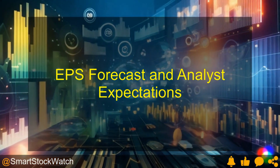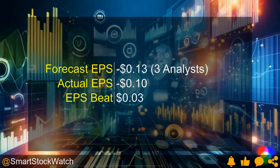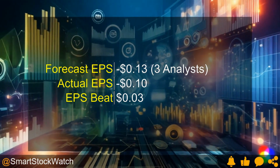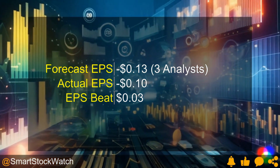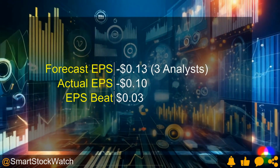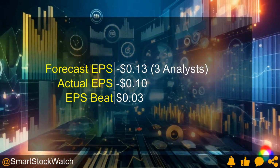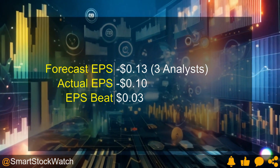EPS forecast and analyst expectations. Let's talk about the earnings per share. Analysts were forecasting an EPS of $9.13, but Clearside reported an actual EPS of $0.09. How significant is this beat? This is a positive surprise for Clearside, as they managed to beat the forecast by 0.3 cents. It reflects better than expected cost management and operational efficiencies, which is encouraging for investors looking at Clearside's financial health.